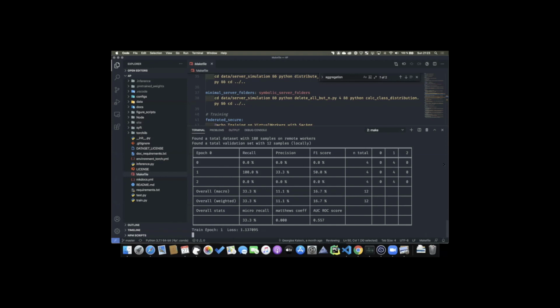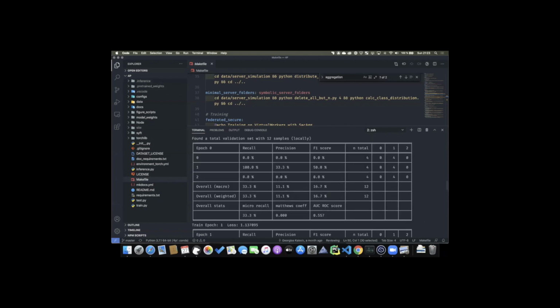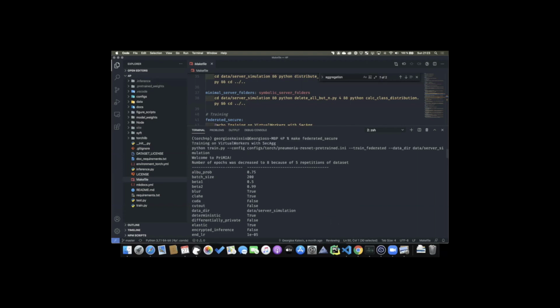So that was one epoch done, it'll test and it'll go on. So this is basically how training works on virtual workers, and I'll just keyboard interrupt it. One thing that you will see is that at the beginning of the training, it prints out the configuration. I'll go into the configuration in a second. It'll also tell you the number of epochs was decreased to 8 because you repeated the data set 5 times, and I'll explain how this works in a minute.